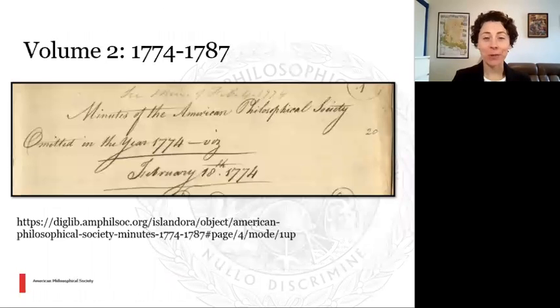From its inception, whenever members of the American Philosophical Society met, they kept records or minutes of their meetings. My task for the CARES grant was rather straightforward, and that was to create a transcription of the second volume of these meeting minutes. And this is the volume spanning from 1774 through 1787.